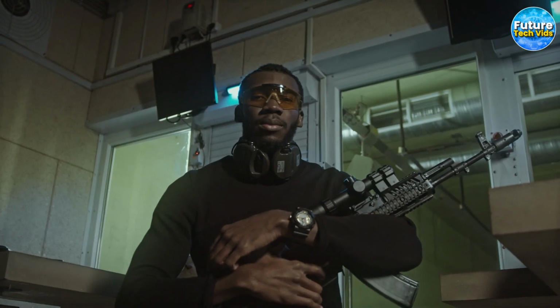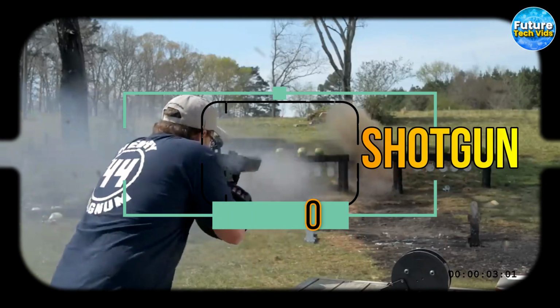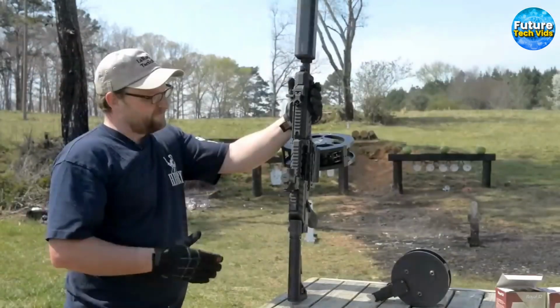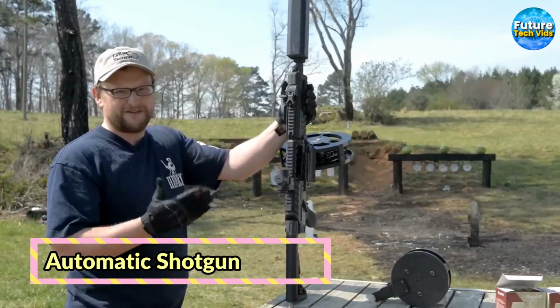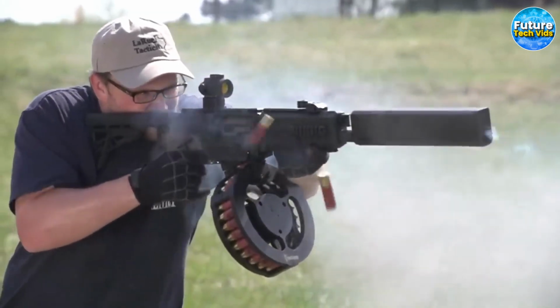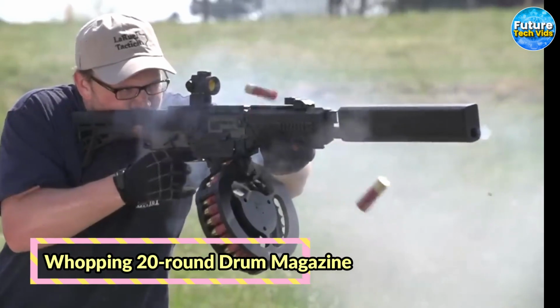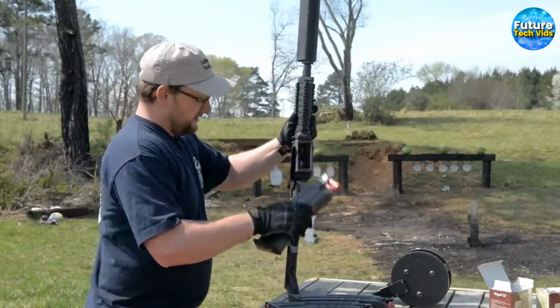Alright, let's get started. First up, the Future Origin 12 shotgun. So what makes the Future Origin 12 shotgun so special? For starters, it's a fully automatic shotgun that can unleash a barrage of bullets in seconds, making it perfect for taking out multiple targets at once. And with a whopping 20-round drum magazine, you won't have to worry about reloading in the middle of a firefight.